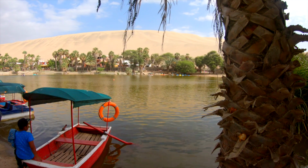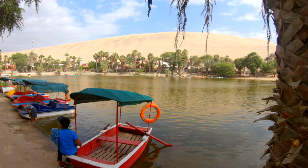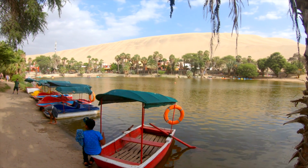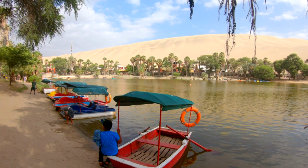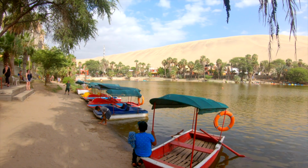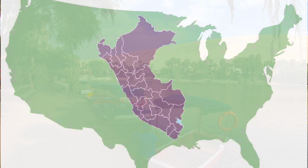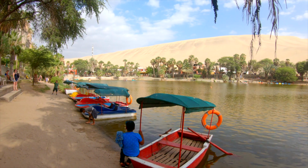While we're waiting for my driver to fix the van, let me tell you a little bit about Huacachina. Huacachina is a beautiful oasis town out in the middle of the Peruvian desert. Most people don't realize how big Peru actually is, so let me show you Peru relative to the United States. As you can see, it'd be like driving from the top of Minnesota to the bottom of Louisiana if you drove from the top of Peru to the bottom of Peru. So Peru is a pretty big country.